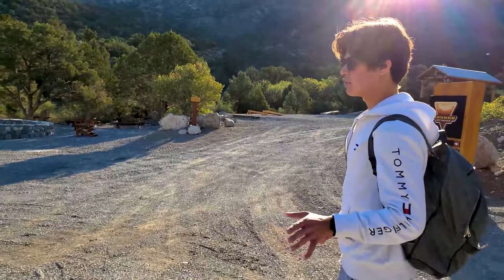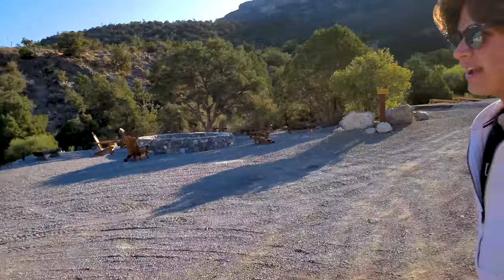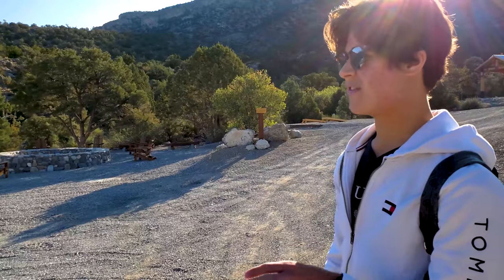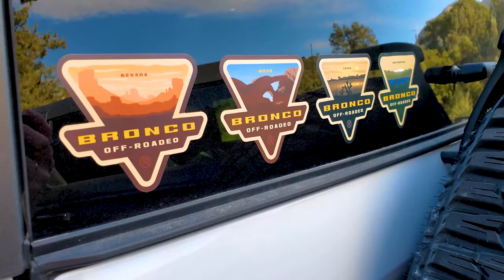But this is a little more of a look of what's going on down here. And we'll walk down there and I'll show you everything that's going on down there. I'm gonna be able to get as much footage as possible, and they've given us permission to go around and stop and get angles and get different footage of everything, including walking all the way down there and walking through all the Broncos and seeing what they have down there. So yeah, we'll head down there right now.